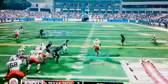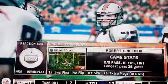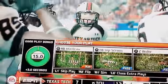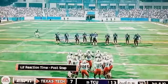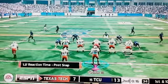They try the option, left side. Gets out to around the 35. The Red Raiders call a timeout. That's their second of the half. That makes it first and 10. First down, 10 yards to go. Ball on the 35-yard line.